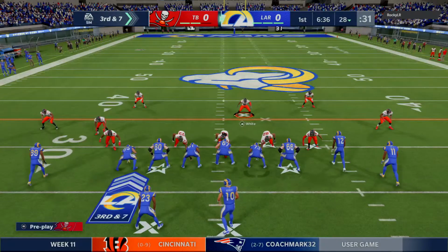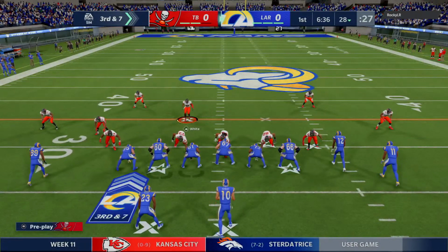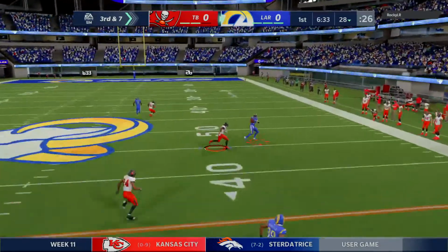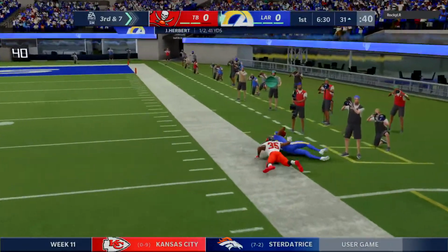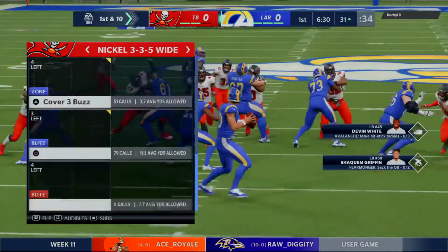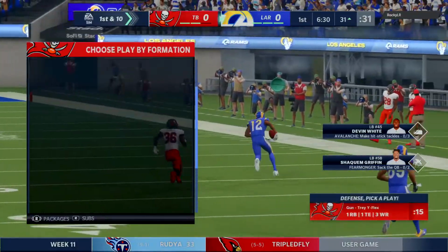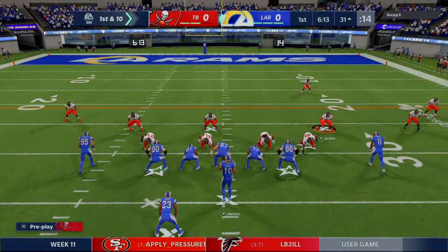This is 3rd and 7. From the shotgun, here's Herbert. Got an open man finding Jefferson, and all the way inside the 35 before he goes out of bounds. It's a big conversion there for the Rams on 3rd down. 41 yards, the 41-yard line. So the big play changes the complexion of things.